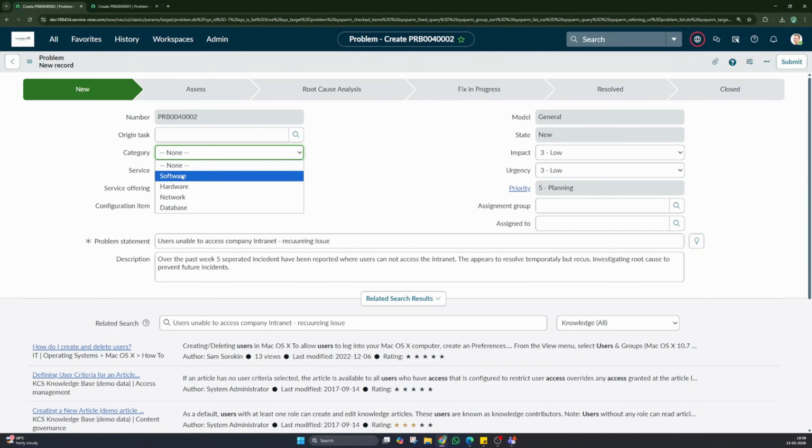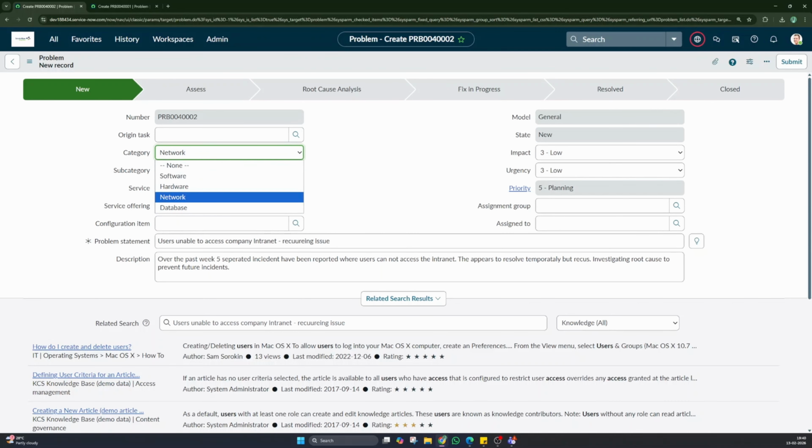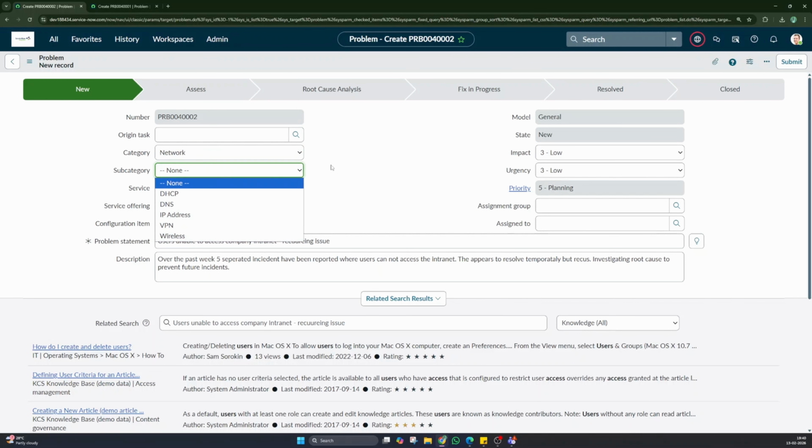So we'll have a category. We can put network, and then wireless, internet, or IP address for that. So we will have the categories, either network or software. Let's select category, maybe subcategories. Since it's about accessing the web-based intranet, select network or software. Either works.